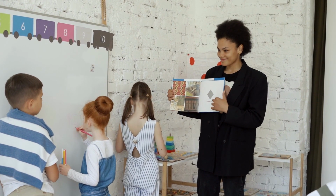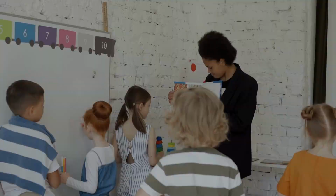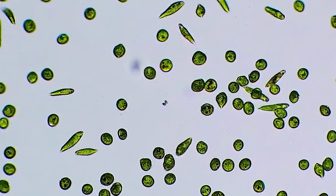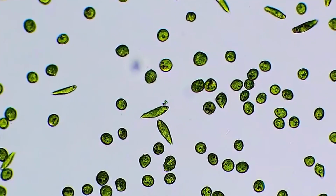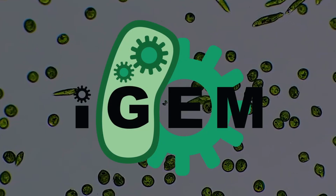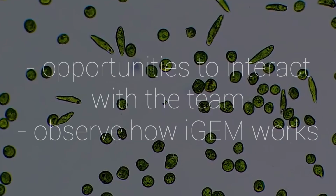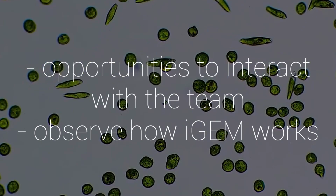Previously, we hosted a week-long synthetic biology camp that aimed to introduce younger students to the splendor of biology. The camp was geared towards creating a foundation for younger students to build their interest in SynBio through opportunities such as iGEM. We have then further involved younger students in iGEM by giving them the opportunity to interact with the team, help, and observe how iGEM works.